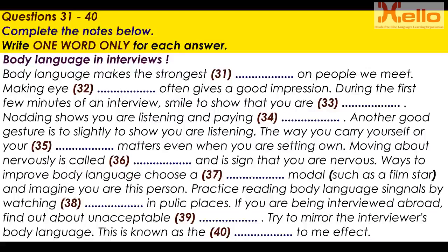Now, not surprisingly, interviewers pay most attention to a person's face or head during an interview, and they certainly pick up a lot on what they see. Researchers have identified nodding as going down very well with interviewers. This simple gesture shows that you are listening and paying attention. Another useful head gesture is to tilt your head slightly to one side. Now this reinforces that you are listening well to what the interviewer is saying to you.